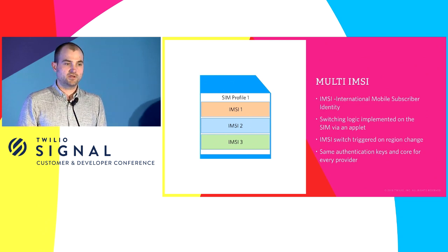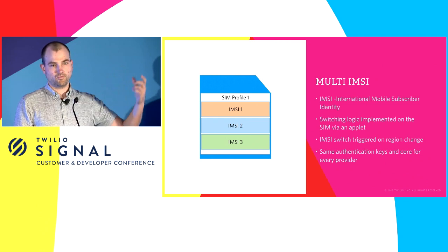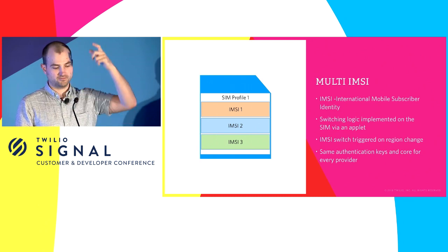So a multi-IMSI SIM has many of these IMSIs loaded in parallel on a Java card applet on the SIM. Why that's important is it allows us to do things like put Telefonica and Singtel on the same SIM. Depending on the region you go to with this SIM, you can write logic into the applet where, as the phone boots up, the terminal will call down to the SIM and pass in its current location. The applet will parse it, go to a lookup table, figure out what operator should be used in what priority for that particular region, and that's the IMSI that the SIM will then present back up to the handset.